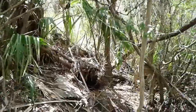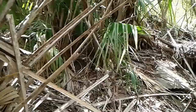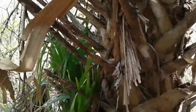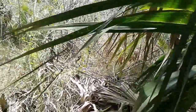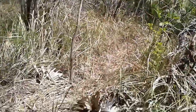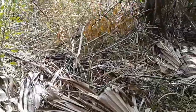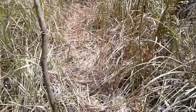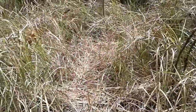All right. This is the area here that we saw the tire, which I still haven't removed. Thought I heard a noise. Alright. This is where I saw the snake the other day, actually, right over here somewhere, right near the front entrance area. I'm carefully checking the ground because that's where the snake was.